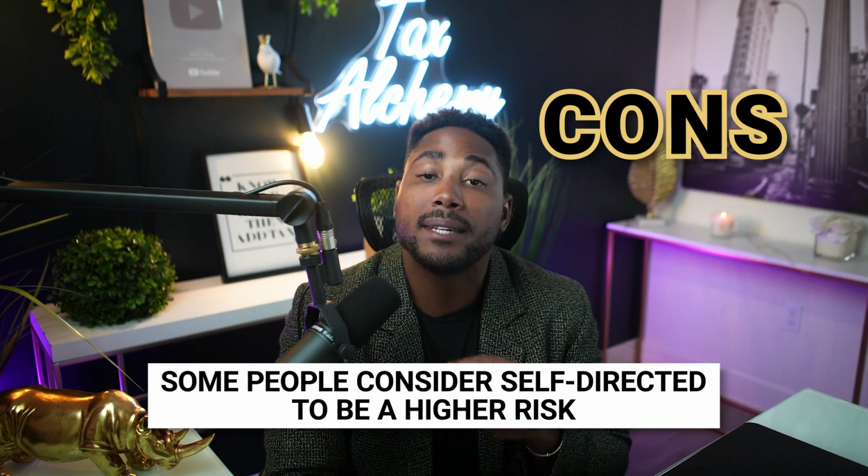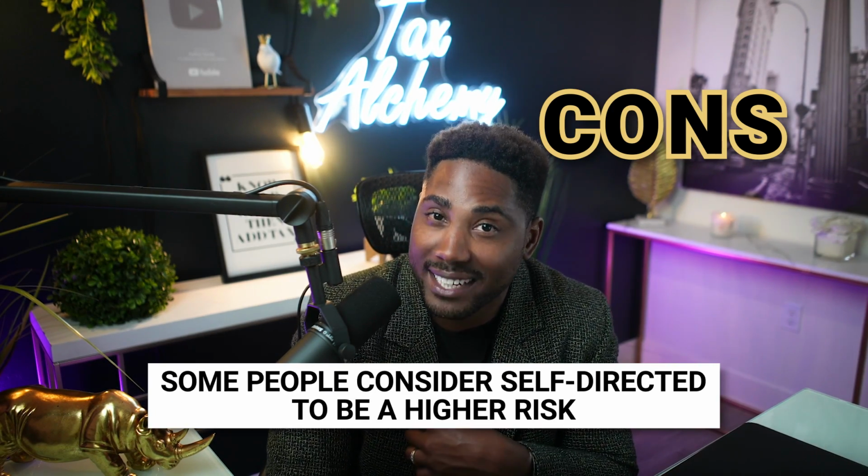Some people consider self-directed IRAs and 401ks to be a higher risk because they are self-managed. In other words, unless you are an expert investor, picking the assets that go inside of your 401k or your IRA can be a risky endeavor. But there is also the potential to generate higher returns if you do know what you're doing.